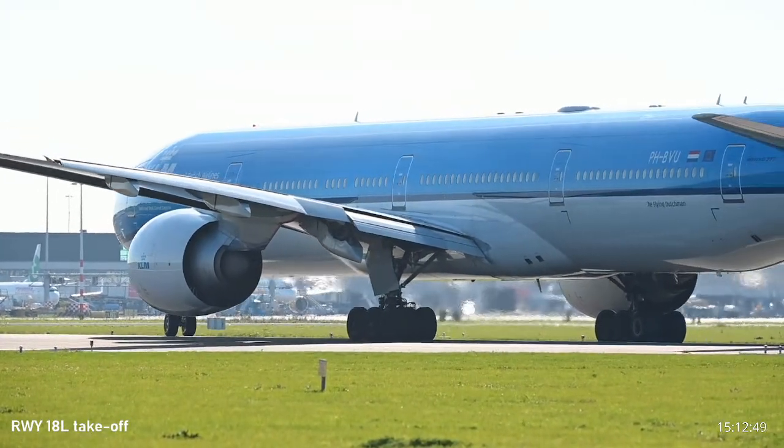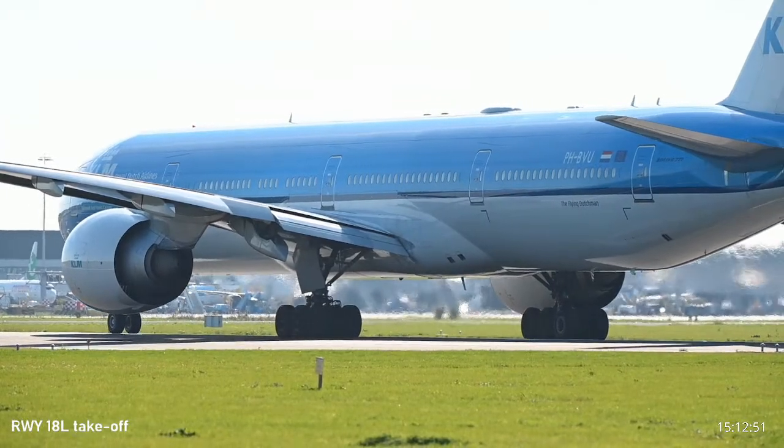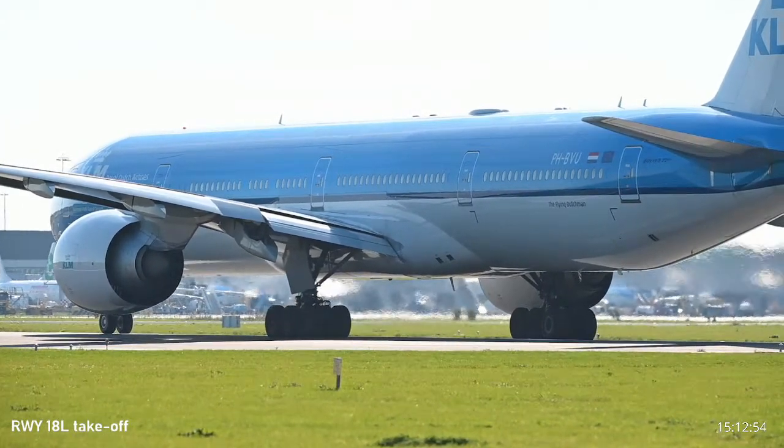Now that 777-300 doesn't even fit into the screen, I guess. It's just too big.